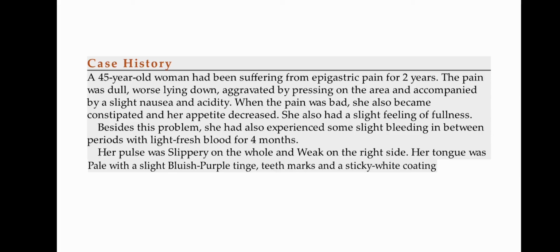The pain was dull, worse lying down, aggravated by pressing on the area, and accompanied by a slight nausea and acidity. When the pain was bad, she also became constipated and her appetite decreased. She also had a slight feeling of fullness. Besides this problem, she had also experienced some slight bleeding in between periods with light fresh blood for 4 months.